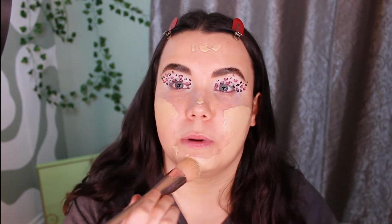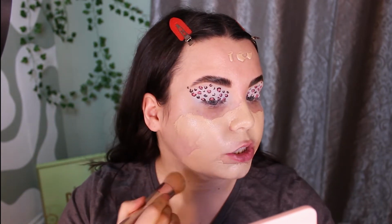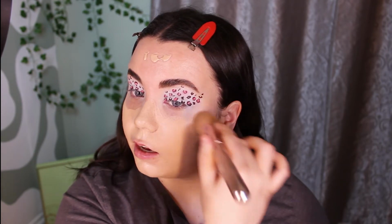And we're just going to buff it out. I didn't know how much to apply, so I'll start off with a little bit and then build up if I need to. But I feel like this is going to be enough. And honestly, I'm super proud of this foundation match, not even gonna lie. I could probably use a little bit of fake tan, but compared to the neck, it actually matches. I'm just gonna buff this in. Don't forget the ears. I can feel it is very hydrating, which I actually love.